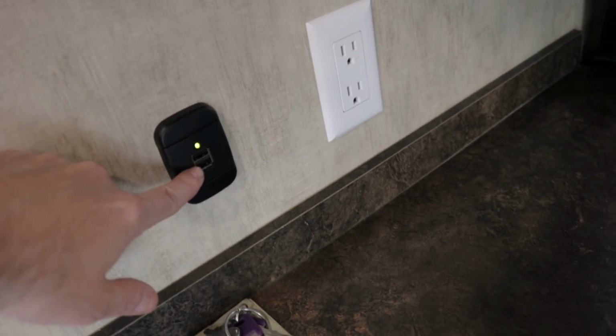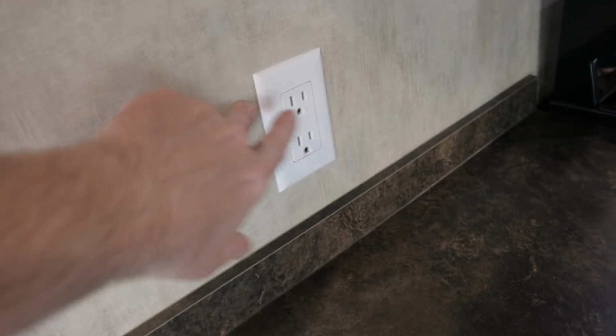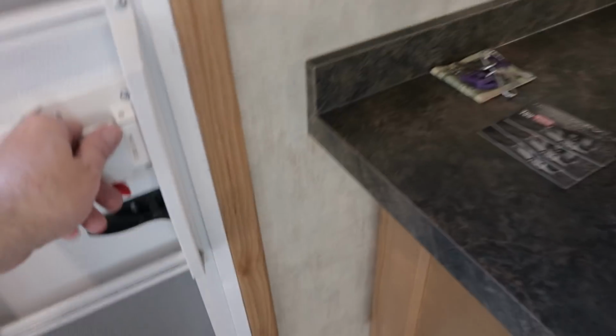I do want to point out also, this is going to be your awning button, light switches, and this is going to be a charging port for smart devices. Oh, and there are 110 outlets all over this coach, so you don't have to worry about running out of outlets.